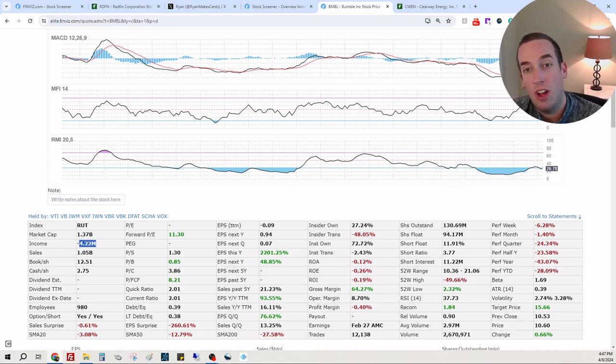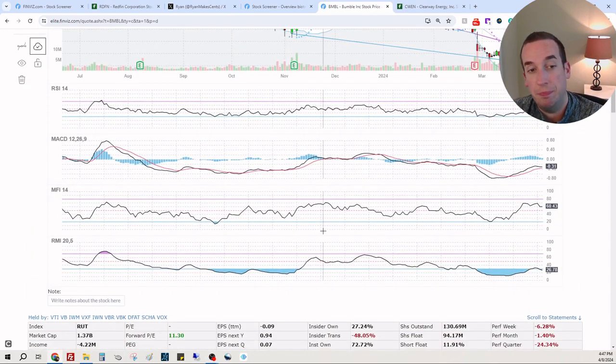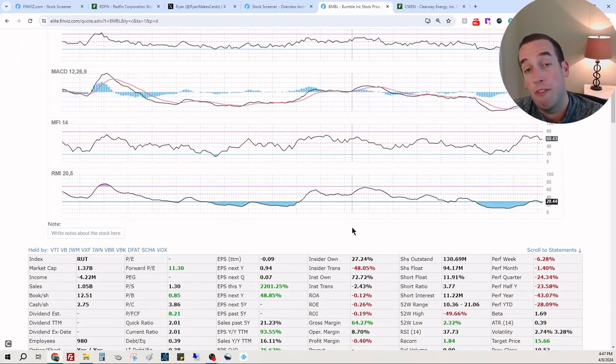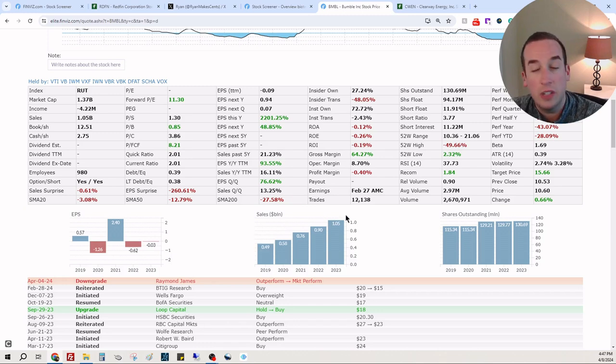These types of situations are beautiful because 4 million compared to 1 billion is not even 1%. That's 0.4% negative profitability. So when it makes sense, like this company, this looks like a great opportunity to dollar cost average lower. And we can see, look at these sales, look at this history. This proves to us that this company can execute.